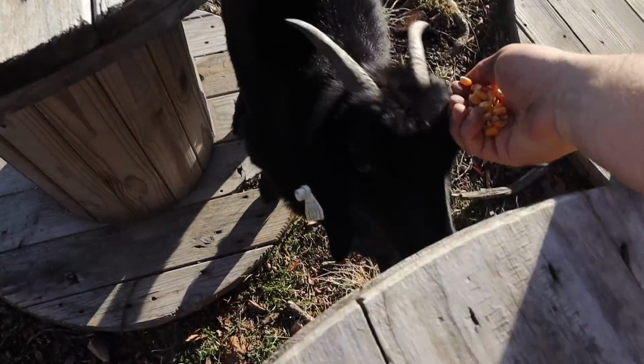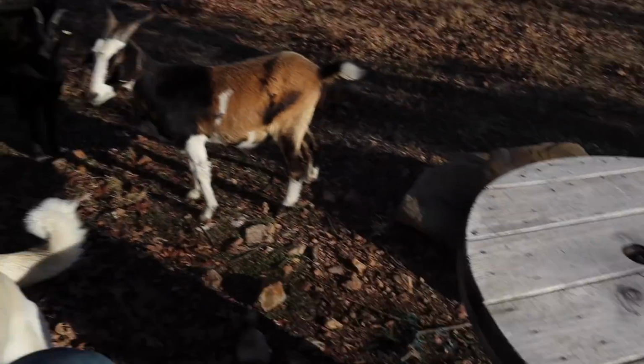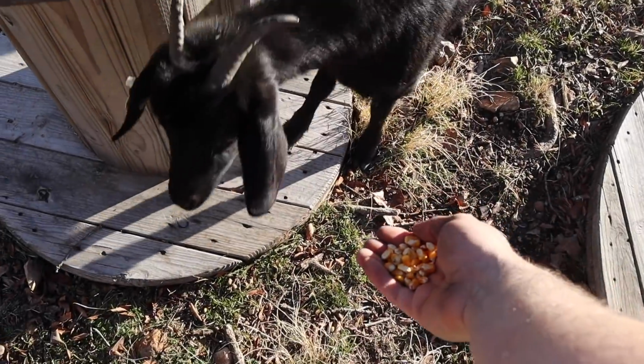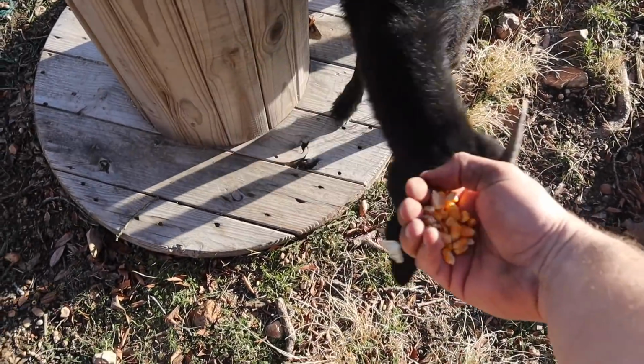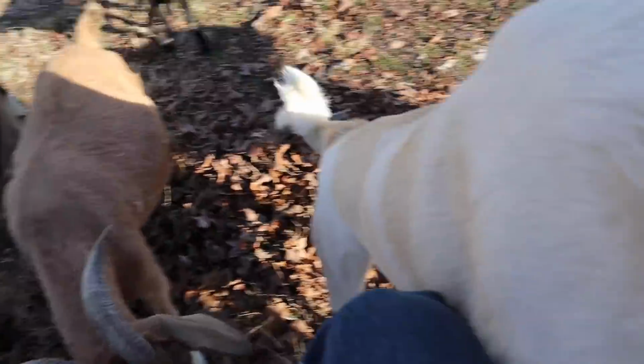Piney, you want some? You're friendly. Not you. What's the deal with you and Mojo? You guys aren't even goats. Hey, Tiny. Hey. She's gonna eat it out of my hand.